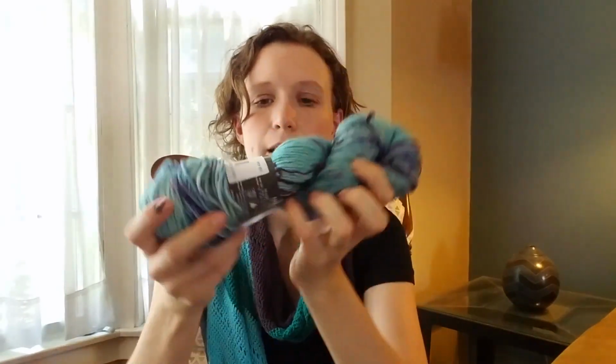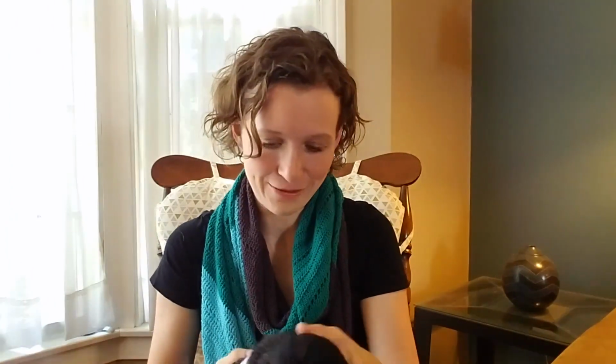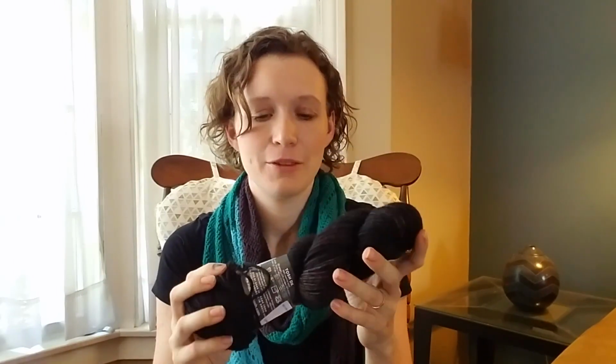So I'm going to pair that with this. So this colorway is Dopamine. And I'm pairing it with Birkin Stick, which is a black with some kind of browns and purpley reds in there. So that's going to be a cowl. I have the pattern all picked out. I will hopefully cast that on soon.